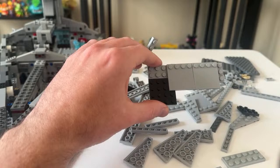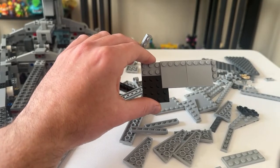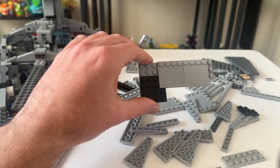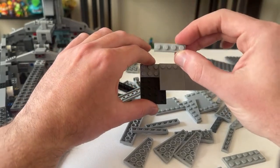I think Power Miners had 2 waves. I might be wrong. I know it didn't last for very long. Did you know the 1x5 is made? The 1x5. Like the Lego piece like this, but with an extra stud on it.